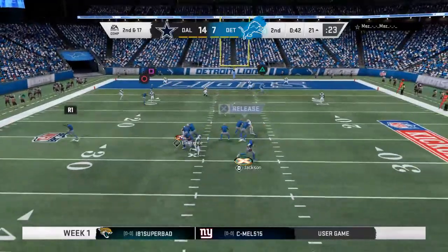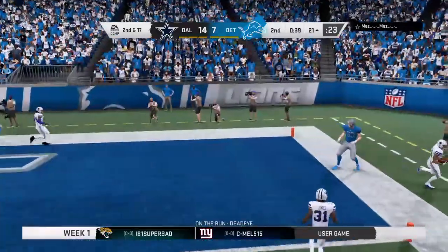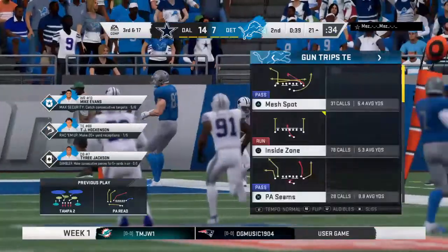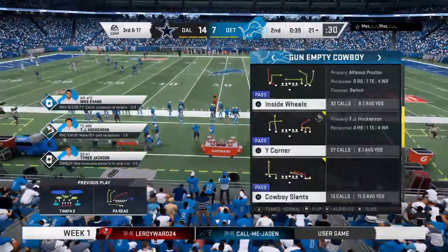After the sack on first down, Jackson escaping the pressure right. And this is intercepted, but they'll say out of bounds. Oh, very close to a turnover there in the end zone. He was looking for his big tight end there, Jesse James. And it's 3rd down.